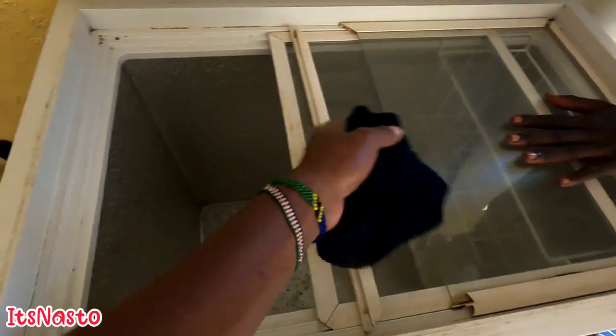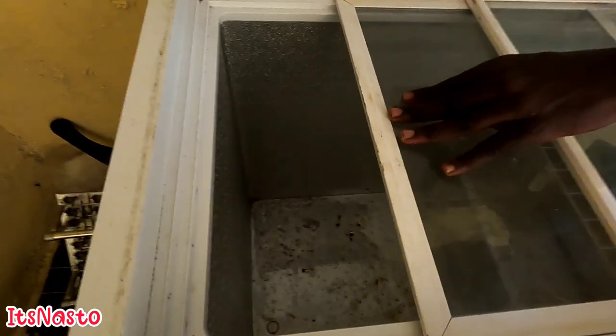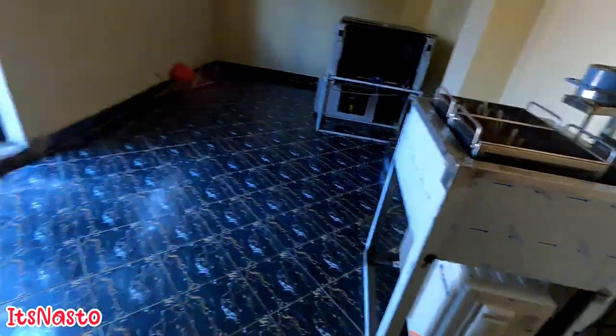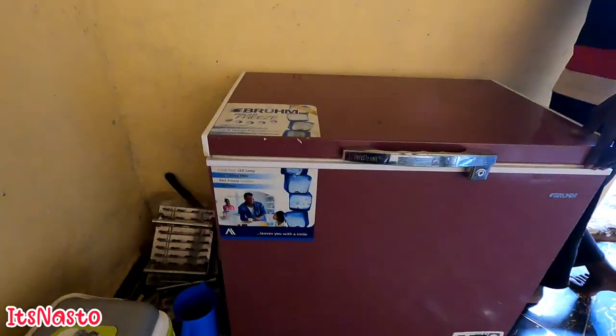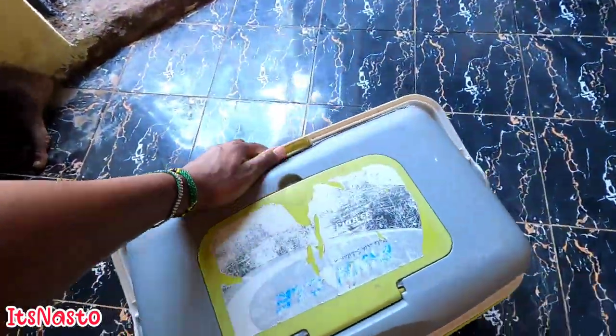So this is how our freezer looks like. Although it's somehow old, it's functioning. Yes. So the inside of the freezer is how it looks like. After we remove them from here, we take them to this place. And then in selling in the market, this is what we use to sell.